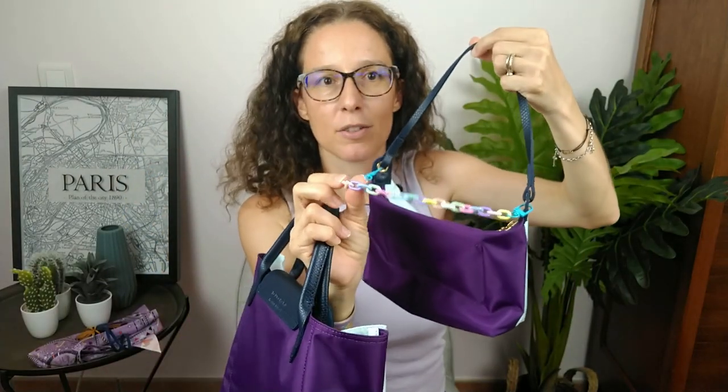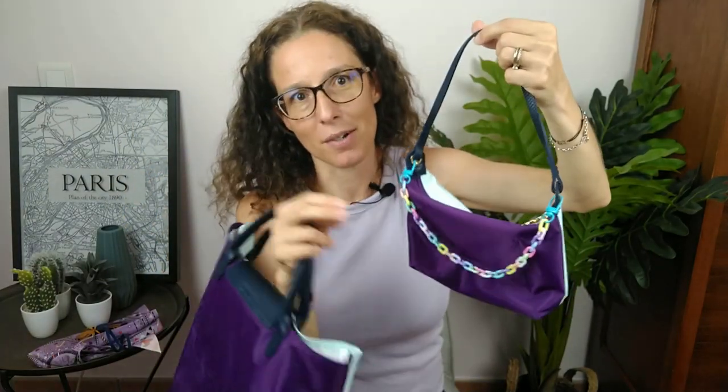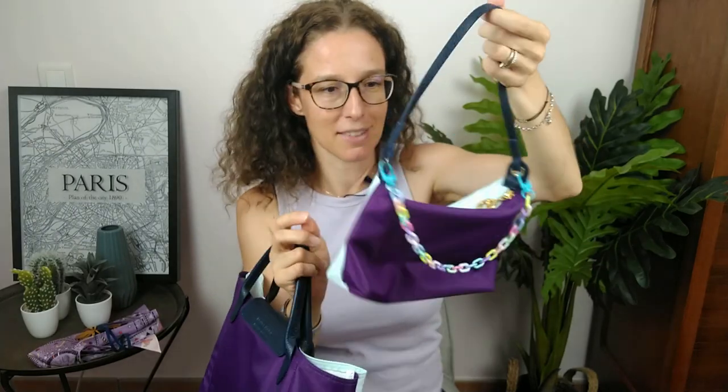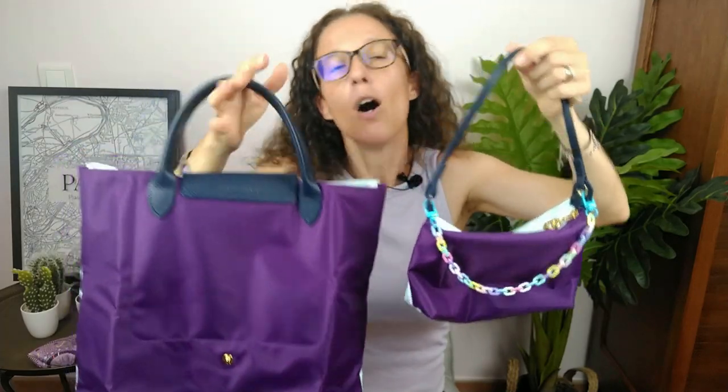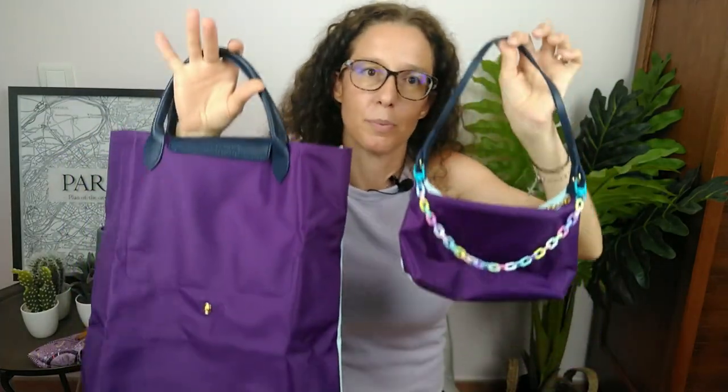My sister customized this chain for me because she knows I love to embellish my bags. And yes, so I'm really happy. All colors of the Replay are nice, but when I saw this one, I had to have it.